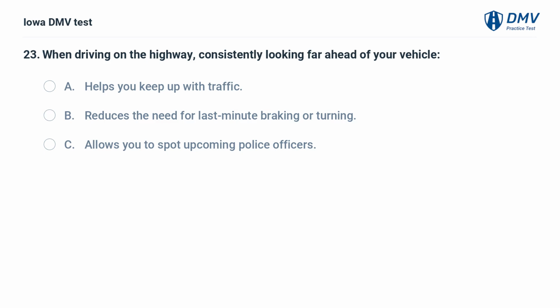When driving on the highway, consistently looking far ahead of your vehicle: A. Helps you keep up with traffic. B. Reduces the need for last-minute braking or turning. C. Allows you to spot upcoming police officers.